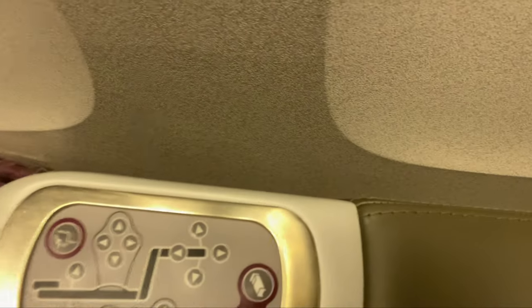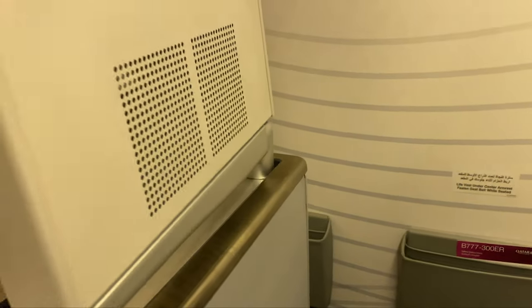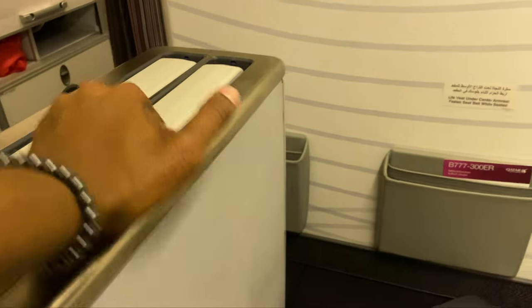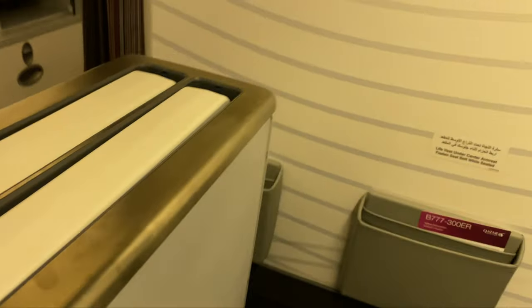And there are the seat controls there. Surprisingly enough, this actually was a one-touch seat control, so you could lay flat with one touch, which is impressive. I wasn't expecting that with the older seat. And you can also go back into the vertical position with just one touch there. That's how you put the TV back down.